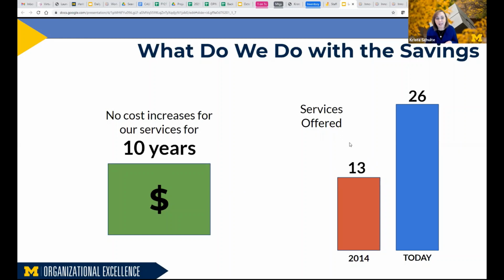The second thing that's happened, when we started, we were offering 13 different services. So now today, we actually offer 26 services for the same rate that they were paying in 2014. So that's what we do with those millions of dollars. We essentially give it back in increased service to campus. It's our commitment to offer more. It's what we needed to do in the first place to sort of prove the value of the SSC to campus. So that's where it's going.